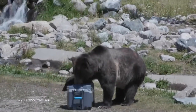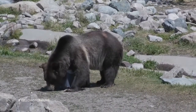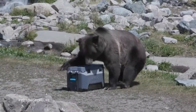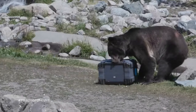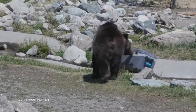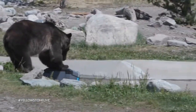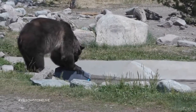So what we do is we take the container, like that cooler that Grant is starting to work on, and we put some really yummy stuff inside there. Maybe sardines, kibbles, maybe a bone or a fish. We want to make it something they really want, and so they'll work really hard to get into that container. If the bears here at the center work on the container for 60 minutes and don't get a food reward, then that container is considered to be bear resistant.